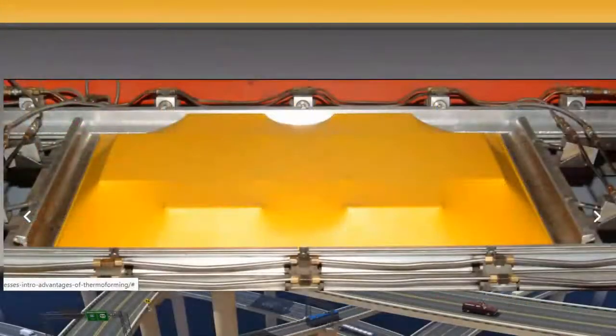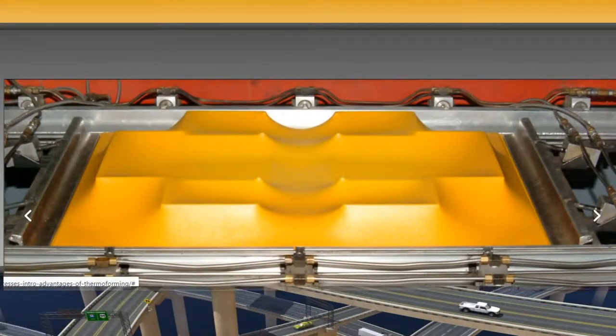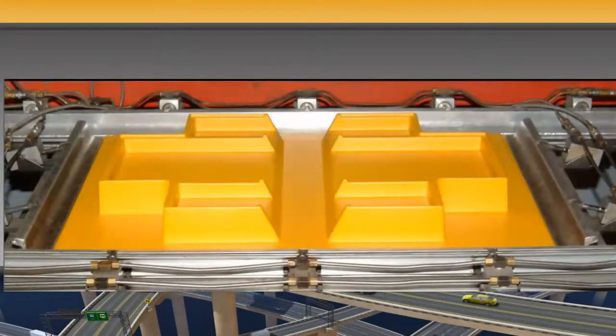This shows a heated polymer sheet as it comes in contact with a mold. Vacuum is applied, and the part forms under the mold surface to cool and then retain its shape. That's thermoforming in its very easiest basic form.